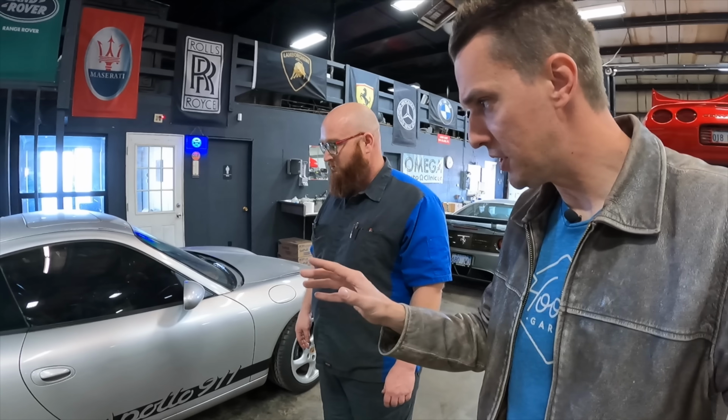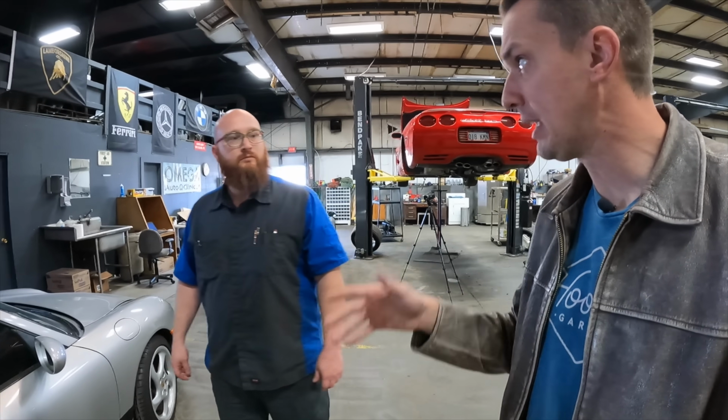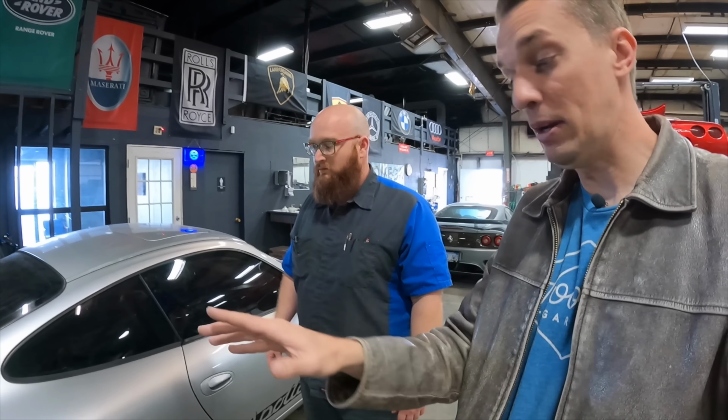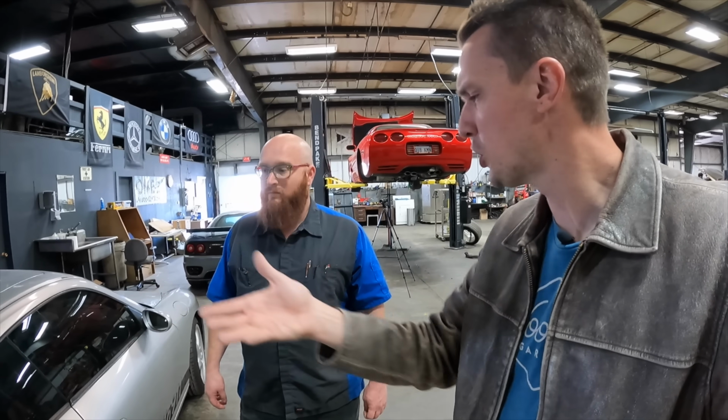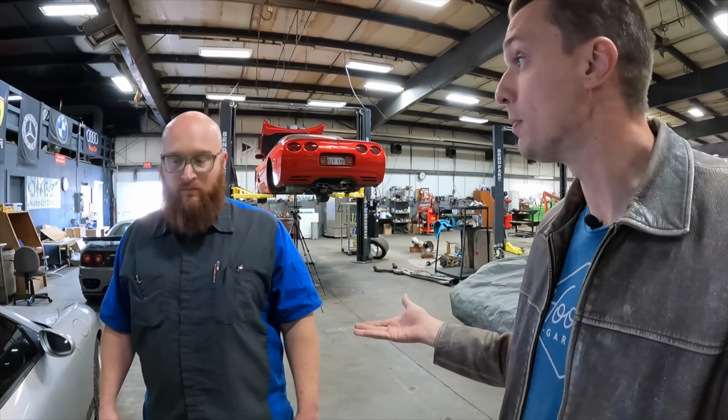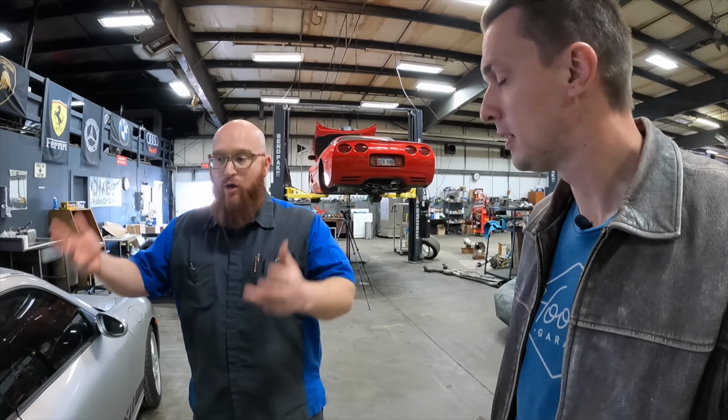And actually, one of the main reasons why it was so hard is because of the kit that we bought. At the time, they were the only name in the game that was doing LS swaps on Porsches. And it seems like either they didn't want people doing it themselves, they wanted to send it to their shop to do it, or they just weren't very helpful, because you would call and ask for help on how to do this and that, and you would get no answer back. They would say, well, it's just kind of like however you want to do it. And I was like, no, you've developed this kit. You need to tell me how you did it.